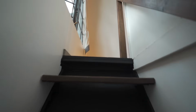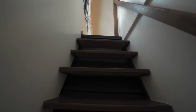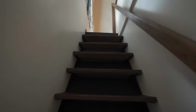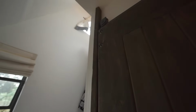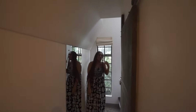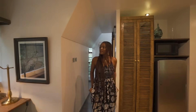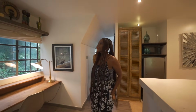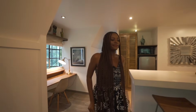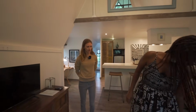Yep. So we don't actually take bookings for anyone under 12 here because of the stairs, and we don't have a stair gate. But you do get used to them quite quickly. I think if you go down a couple of times, you know how to maneuver. This is such a lovely space. Thank you. Shame you couldn't come and stay. We're too many.